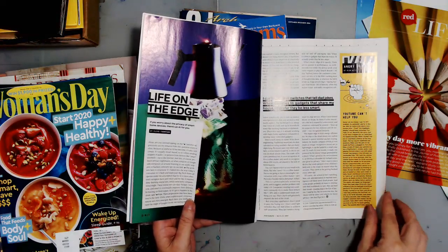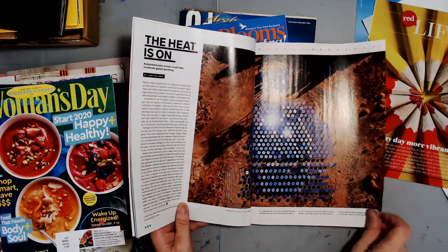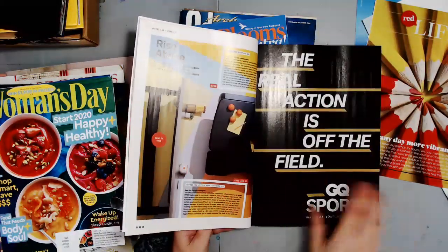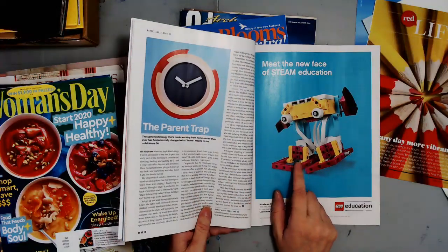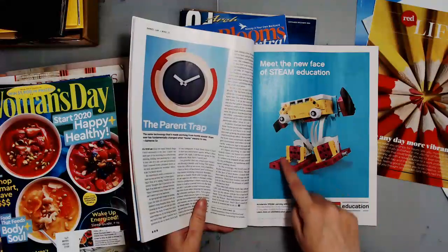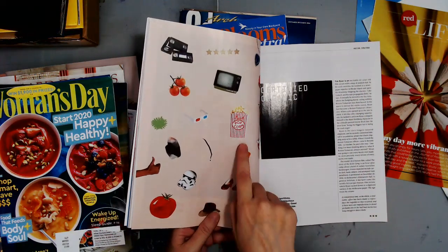A coffee pot. Color, texture. These kinds of magazines like Wired, sometimes they don't have anything in them that you can use, and sometimes they have quite a bit. This is a rare one. I usually don't find this much stuff in Wired, but look at this little guy. How cool is he?